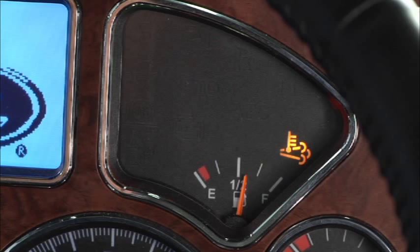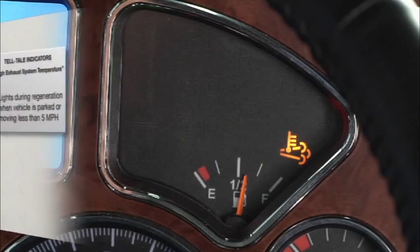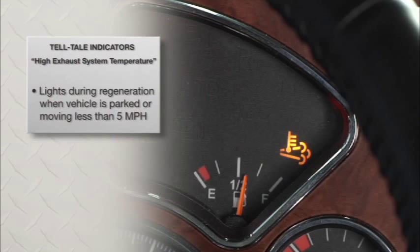The amber high exhaust system temperature, or HEST light, displays when the exhaust outlet temperature is high. While with Mack ClearTech engines it is very rare, this lamp will only illuminate for high exhaust system temperature when the vehicle is moving at less than 5 miles per hour or during a parked regeneration. Again, we'll do a little more in-depth overview of the after-treatment system and its operation later on.